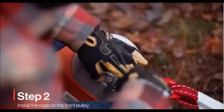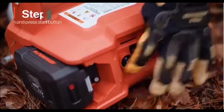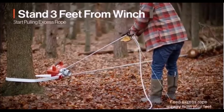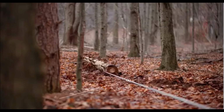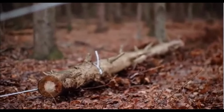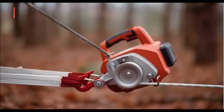The winch includes a 2Ah lithium-ion battery, charger, 100 feet low stretch rope, and a sturdy tree strap, but is not compatible with the 48-volt 4Ah battery. Designed for ease of use, it features an instant start button and is safe and user-friendly for tasks like gardening, off-road adventures, and light construction. This versatile winch is built to perform reliably across various environments, offering consistent, high-performance power for all your pulling needs.